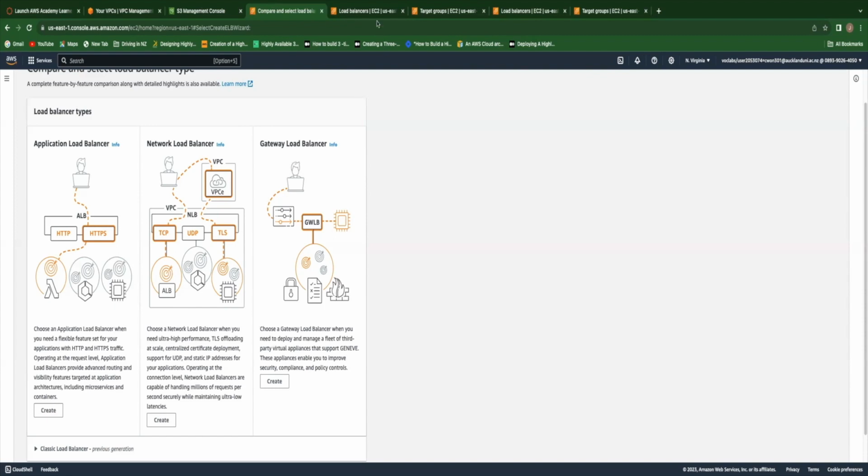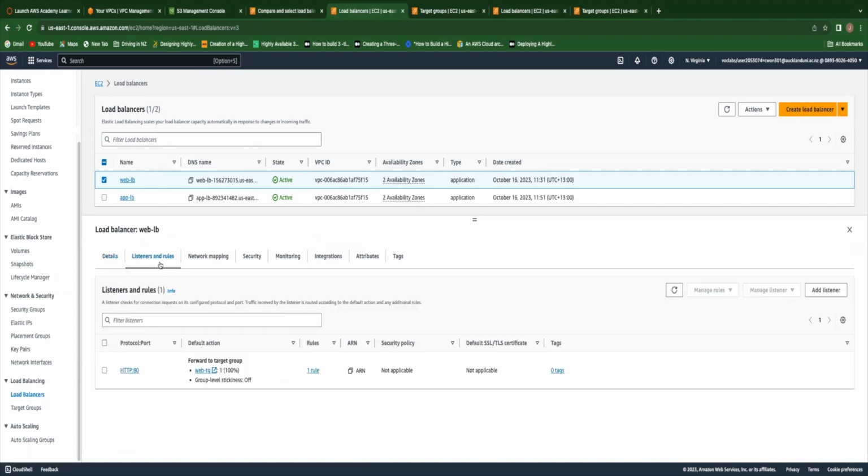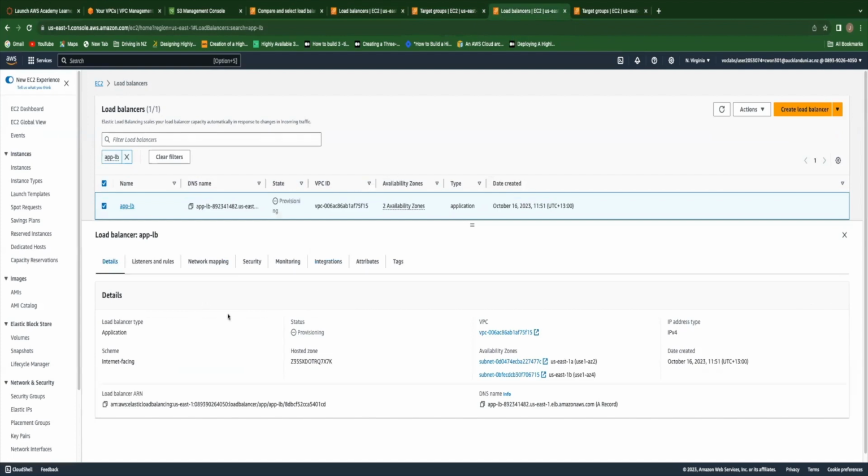First, we will create a load balancer at the web tier. You select the application load balancer type and select internet facing as the scheme and assign the network mapping to the VPC and public subnets. And you also assign the listener to listen to the traffic and forward to the target group. The target group will contain the web server instances managed by your auto-scaling groups. You also define the health check for the target group to ensure instances are healthy and ready to serve traffic. And then we will do the same for the application tier load balancer.